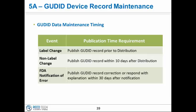If the value is actually appearing on the label of the product, you'll need to report that to the FDA UDI before you actually ship that change. If there's a value, let's say you added a supplement number to the product, that does not appear on the label, so you have 10 days where you can start shipping products early, but within those 10 days, you'll need to report that supplement change to the FDA UDI.